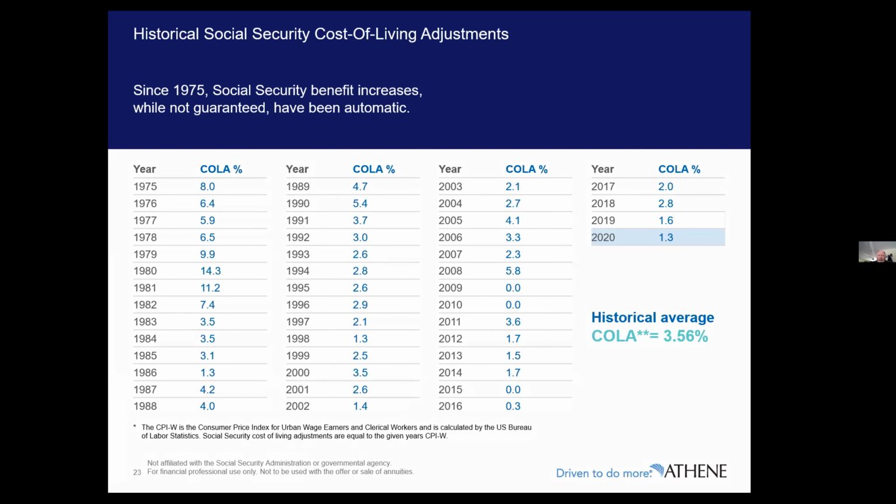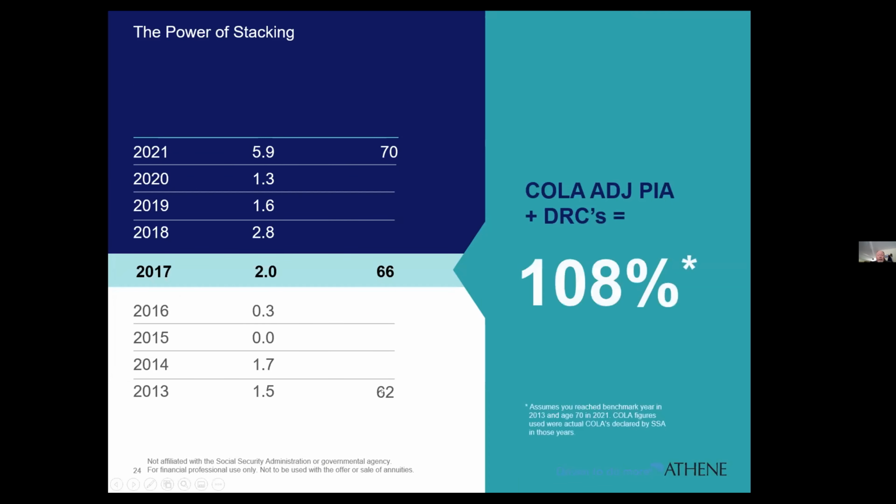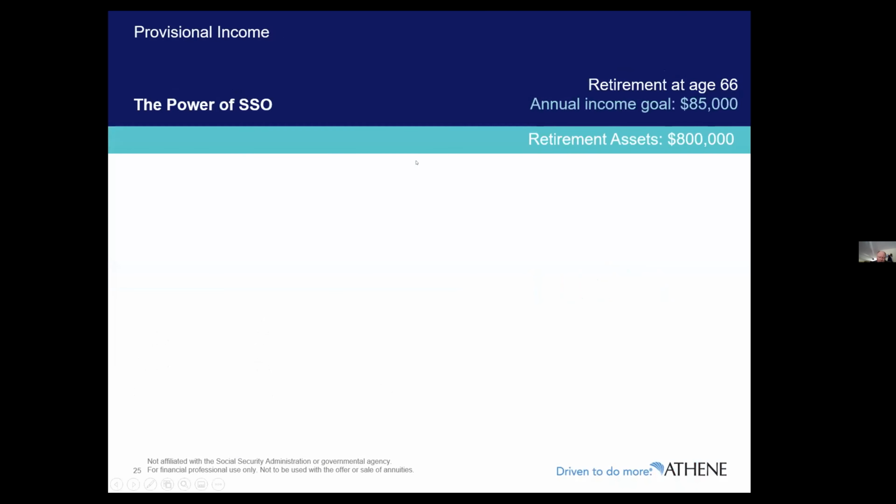So let's look at what that would mean. Let's say I met you in 2013, and you said, Andy, if I wait till 70, how much more am I going to get? And I would say, well, you're going to get at least 76% more, cannot be less, could be more. How could it be more? Well, every year that a cost of living adjustment is declared, your primary insurance amount is going to be adjusted accordingly. And then when you attain 70, the 32% delayed retirement credit is going to be stacked on top of that cost of living adjusted PIA.